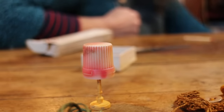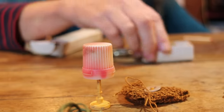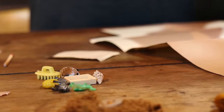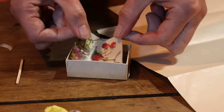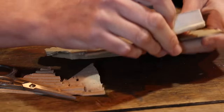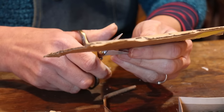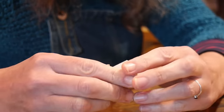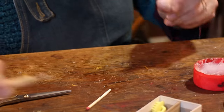Third colour on the homilies. And I sewed the button on. Nice. Cute. It's upside down. Oh, that brush.